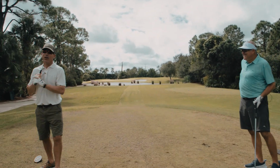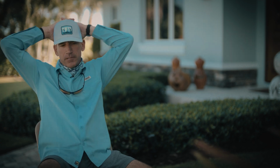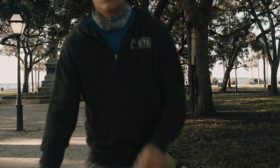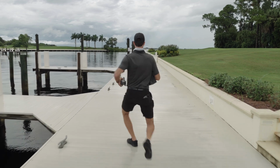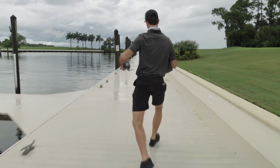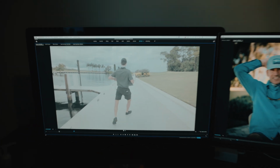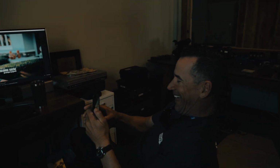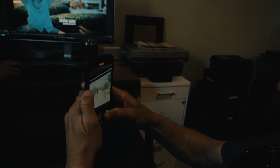It's gonna be a long day. An A wedge? An A wedge is somewhere between, it's right before a B wedge. He's like an ostrich. The look back is the best.